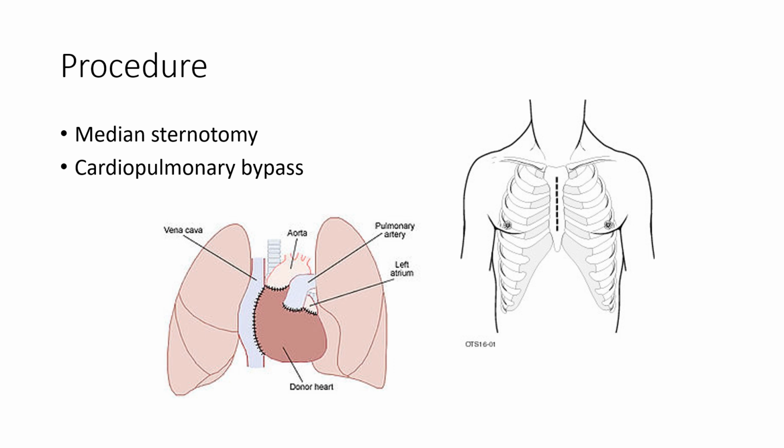Now, in terms of the procedure, the patient's going to have a median sternotomy. Like we mentioned, they're going to crack open that sternum in the middle, and we're going to open up and retract the chest wall to expose the heart. We're going to cut out the heart and then replace it with the replacement organ.